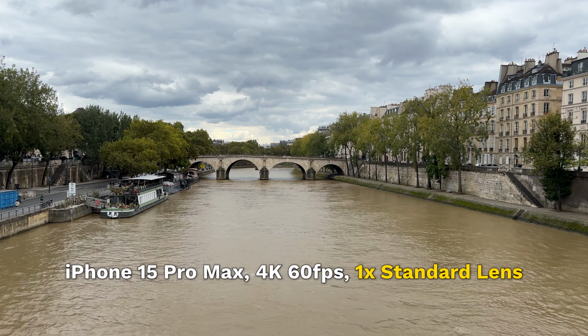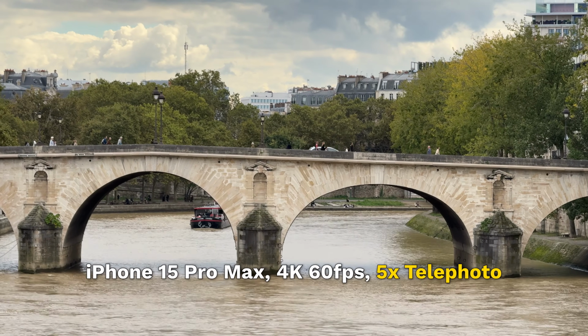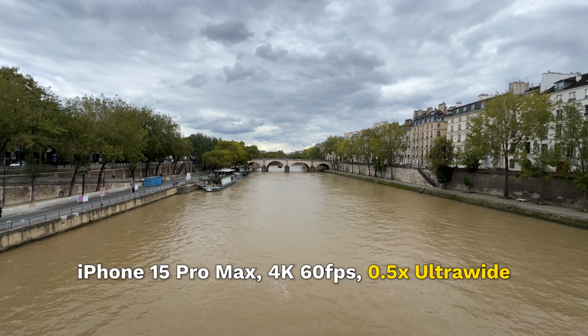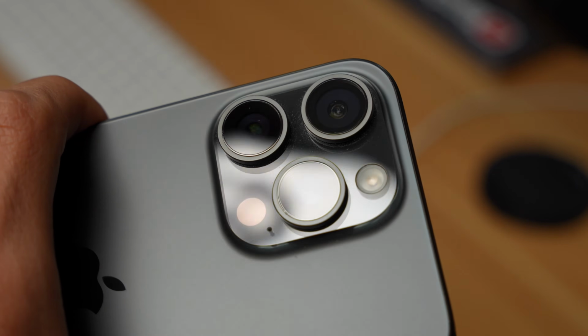The fact that it has 3 different lenses, including a 5x telephoto, just makes it really flexible. I have an ultra wide, I have a normal camera, and I have a zoom. And I just feel like I can use it for whatever kind of shot that I want outside. So yeah, it's just a great phone to have if you're a content creator.